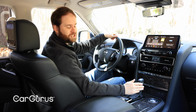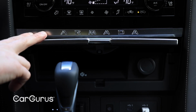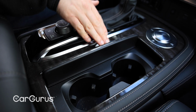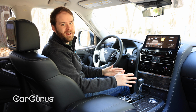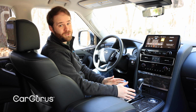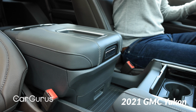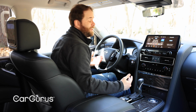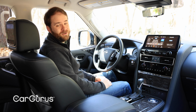Now, I do appreciate that it has a traditional shift lever, and I think all of this space looks really slick when it's closed up. Very nice, but we could use maybe some more creative thinking to free up a little extra storage space. The GMC Yukon has that great sliding center console. But all in all, I had no problem taking the Armada for a 5-hour road trip.